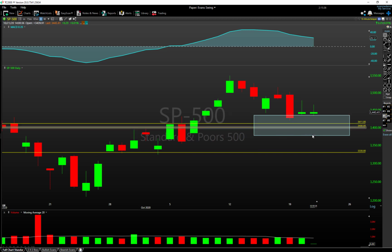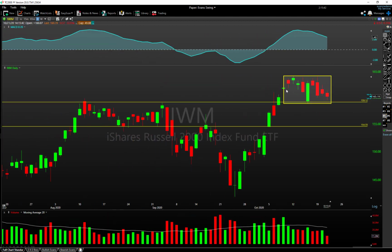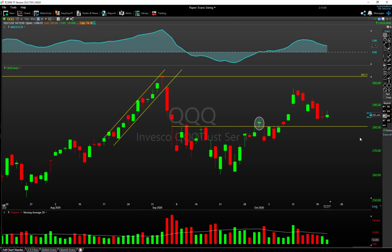So I think the S&P here looks interesting. I think the Russell looks interesting here as well. Again, broke out, consolidating sideways, mostly through time, still holding above 159. So again, there's your level. And I think the Nasdaq 100, once again, 280 here.